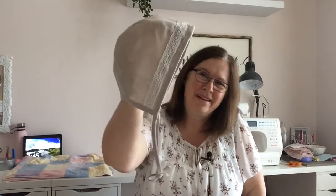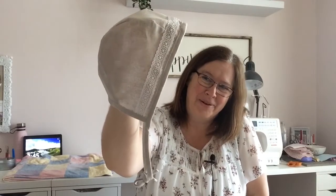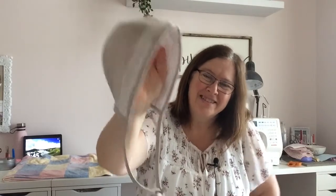And then I decided I wanted to make her a bonnet that was maybe not as practical with the brim on it, but something really pretty. So I made this little bonnet, which I think is adorable. So I actually used the same fabric on the inside as I did on the pink one.